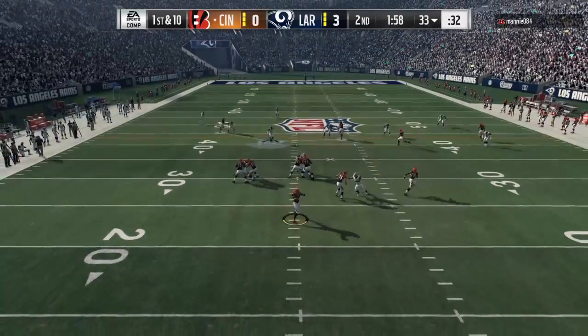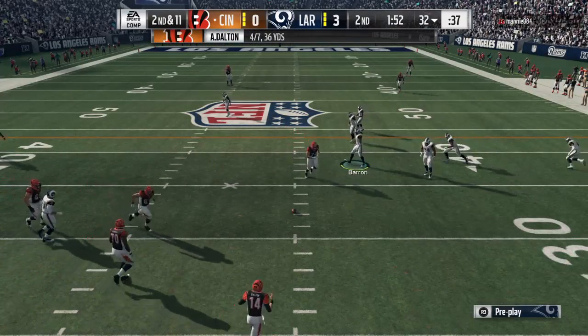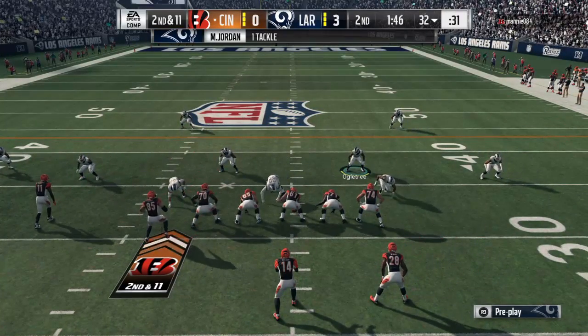On 1st and 10, here's Andy Dalton. And he's got his man out of the backfield. That's complete. And he'll lose yardage. Brought down at the 32. It'll be a loss of a yard, and that'll bring up a 2nd and 11.